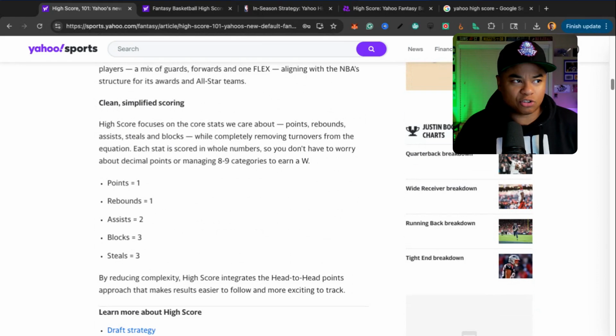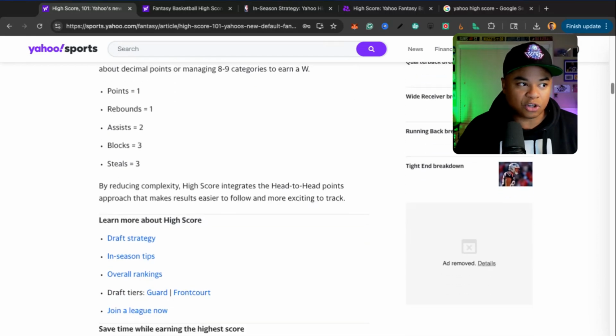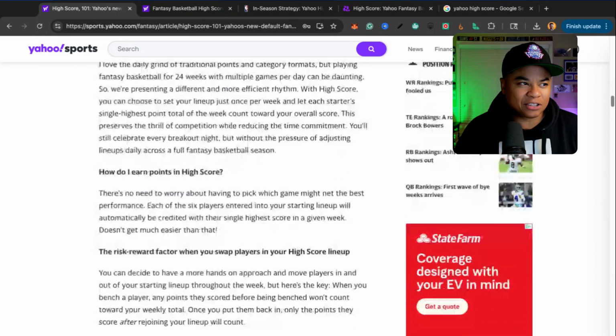And let's talk about the scoring. So we got clean, simplified scoring. We got 1 point for points, 1 for rebounds, 2 for assists, 3 for blocks, and 3 for steals. And notice here, there is no negative impact for turnovers. So they've eliminated turnovers, which I think is pretty cool for this equation. So it says you can save time while earning the highest score.